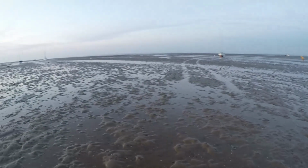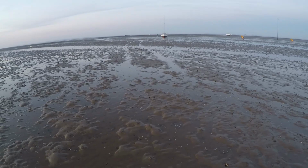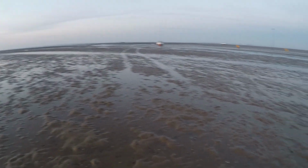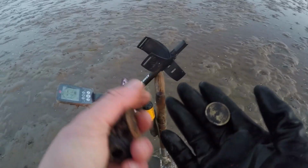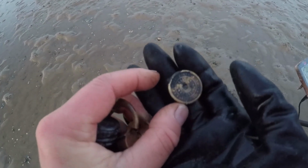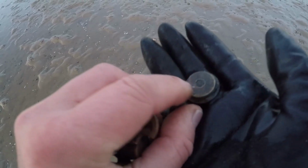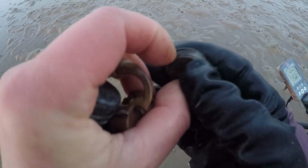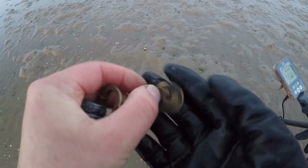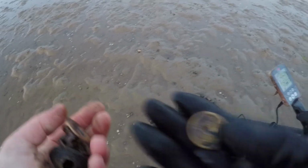Alright, morning all. We're out on the mud again. Just hoping I'll do better than last time. So far it's not proving to be very successful, but I've got a few pieces that I've found already just on the way out. That's the most interesting thing there. I don't know what that is. It's got like a pattern around it. Might be a lid to something. And the bit in the middle's missing, I don't know. But yeah, that's the most interesting piece.